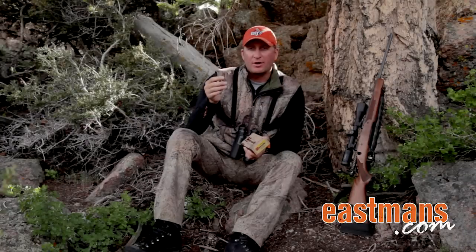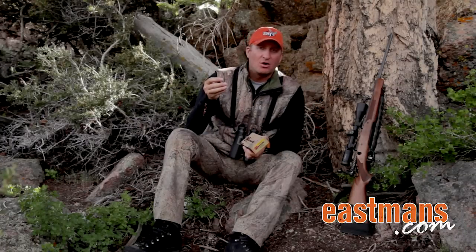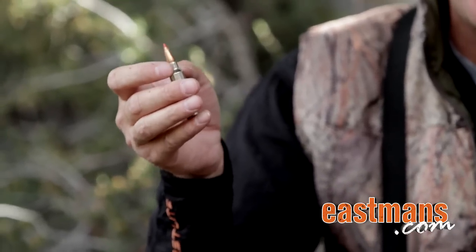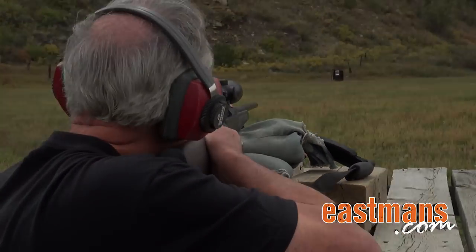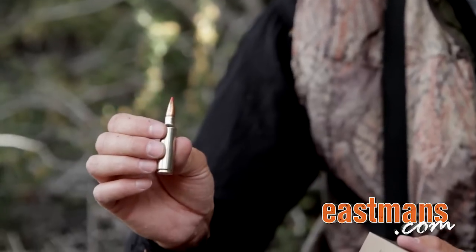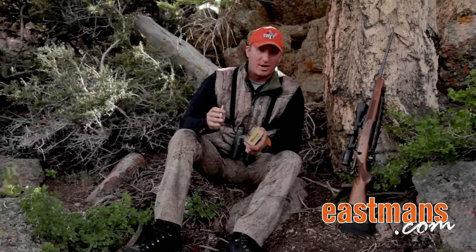You can get a Hornady varmint bullet in 30 caliber at 110 grains, clear up to 220 grain bull nose. So that's over a 100 grain difference from high to low. We use Hornady ammunition on the show. There's a lot of great ammunitions out there, but a lot of you guys know we use Hornady, and that's what we have here. We have 165 grain GMX. 165 grain seems to be the sweet spot to get the best performance for weight ratio.